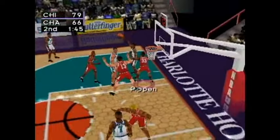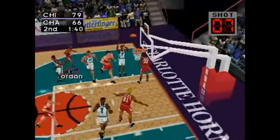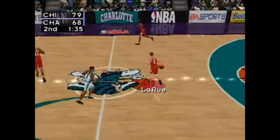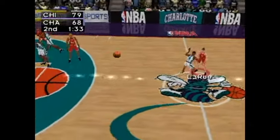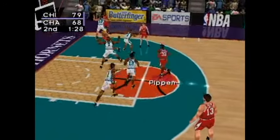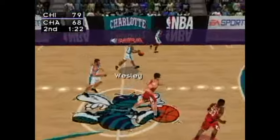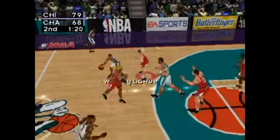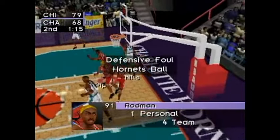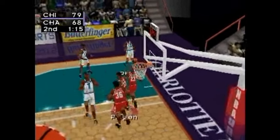Wesley to number 5. To Devox. To the left side. To number 5. With the J. He hits it. Inbound pass to number 5. To center court to Pippen. He puts up the jumper. Pippen can't find the hole. Wesley proceeds to pass at center court. Rodman with the defensive foul. Kukoc is on the floor now for Chicago.